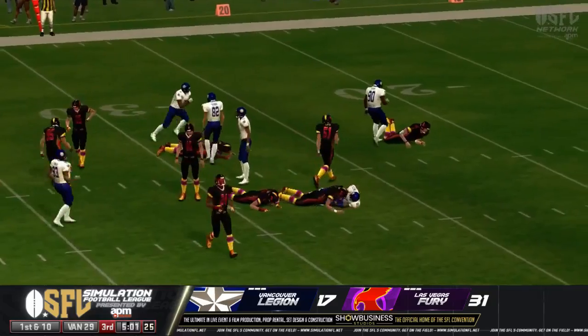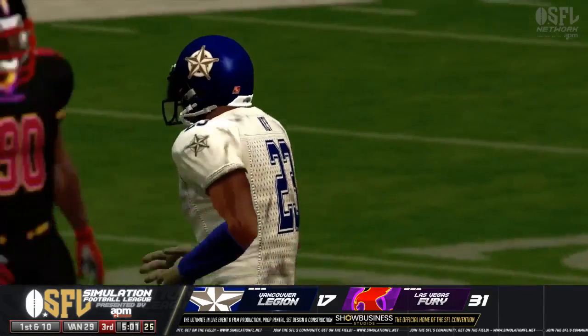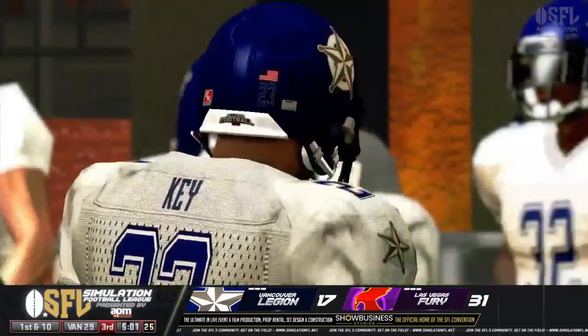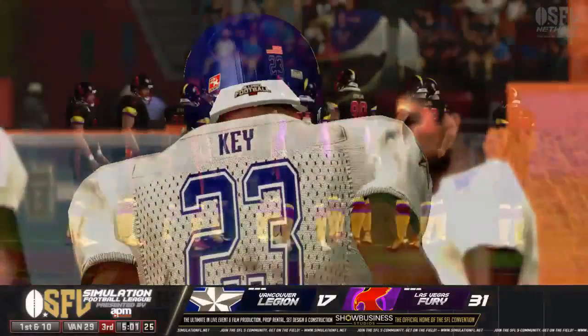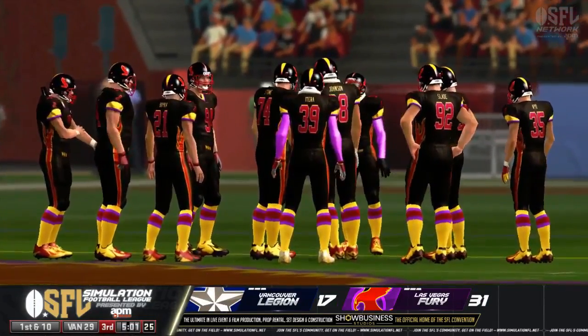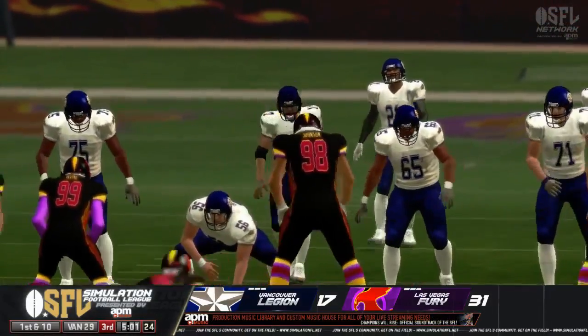Major T on the return gets it all the way down to the Vancouver 29. And let's see if Biddix can set his feet and not turn the ball over this drive. The Legion take over on their own 29-yard line. 5:01 here to go in the 3rd quarter, and you are watching the SFL presented by APM Music on YouTube.